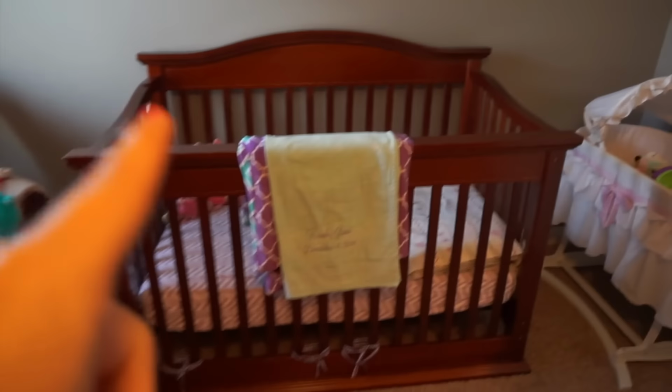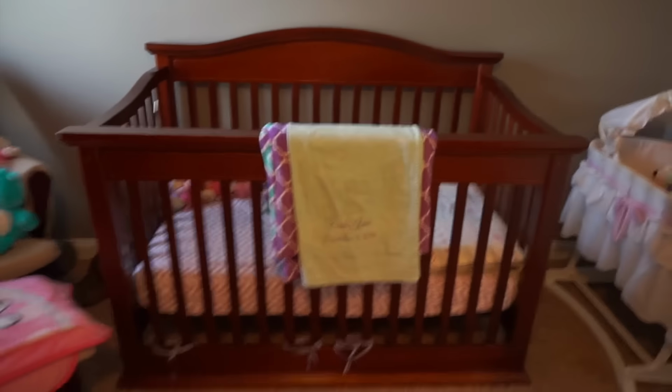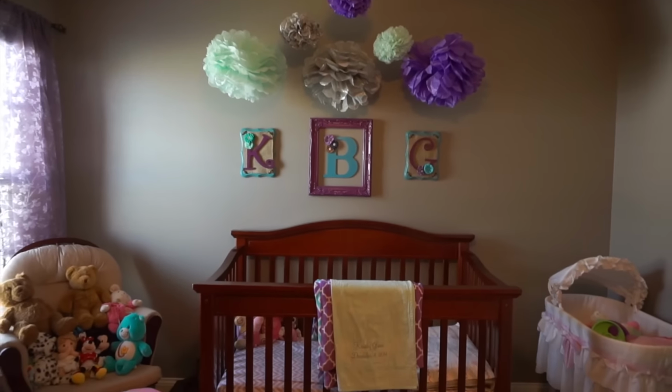And then this is also Maddie's crib, and it still has her little teething marks on it. I don't know if you can see where she chewed. And it's now Kinsley's, and it does convert to a toddler bed, but I think we're just going to go ahead and buy her big girl furniture.